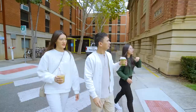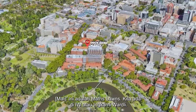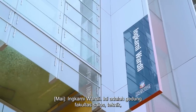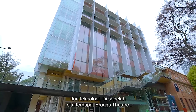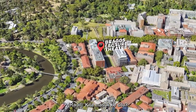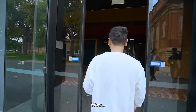Okay. And this is the Maths Wing. We're in IW, a building for the Faculty of Science, Engineering, and Technology. On this side here is the Brax Theater. So we're going inside. You want to see the lecture theater? Of course. Yes. Yeah, let's go. Wow.